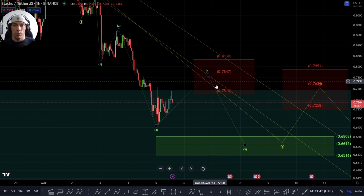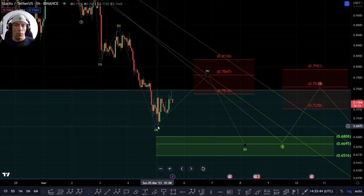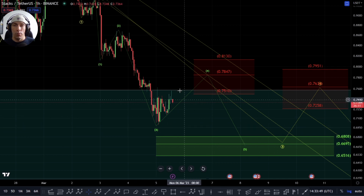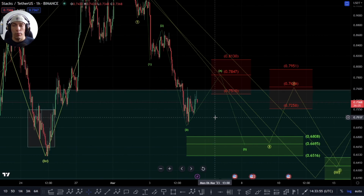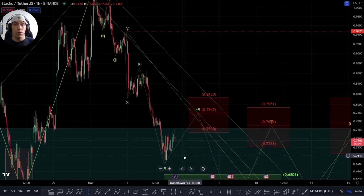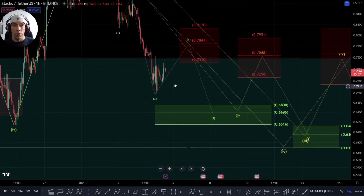That could potentially bring us up towards this 382. Though really we have met the minimum requirement here. So for the most part, we need to just be aware that this could actually look to break down from this point, and we could be looking for this lower target range here of this 608 to the 6516. Obviously, there is always a potential that these could extend out even deeper.